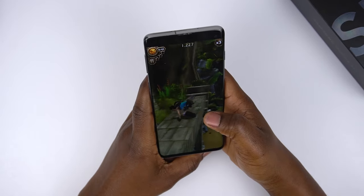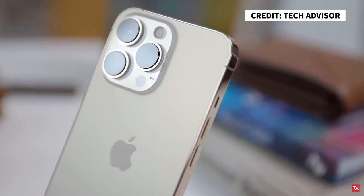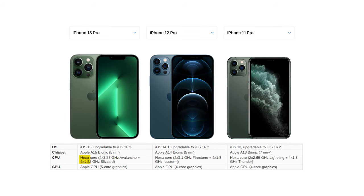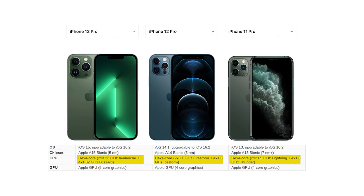If you want an iPhone, you don't have to worry about the processor because Apple makes its own processors for iPhones, and the higher the number in the name, the better. For example, the A14 Bionic processor in the iPhone 12 is better than the A13 Bionic in the iPhone 11.